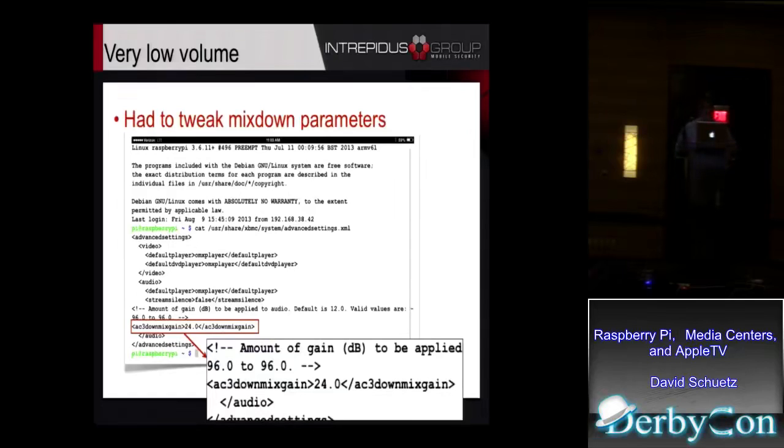And that was a pain in the neck because I had to SSH in from an iPad, do this stuff, tweak it, reboot it, start the movie again. The kid's like, why are you starting again, Daddy? And then it gets loud, and then all of a sudden you hear all this clipping. You got to do it again, put the number down. It works, but it just wasn't great.